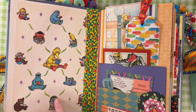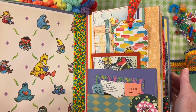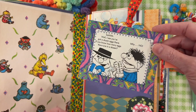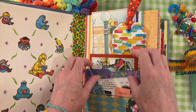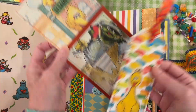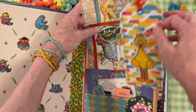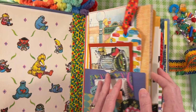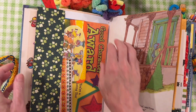I left the inside also a double pocket with Telly. Coupons. Y'all remember the guy that tried to sell Ernie numbers on the street? And then fabric, Big Bird, journaling card. Some of the journaling cards are backed with file folder and some are backed with brightly colored cardstock. Some of the colors that are darker and richer, you may have to use a metallic or white pen.